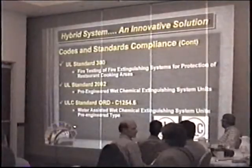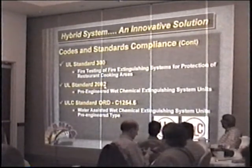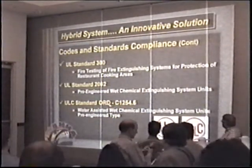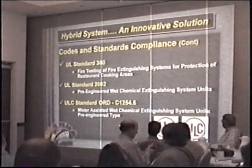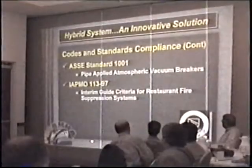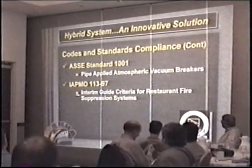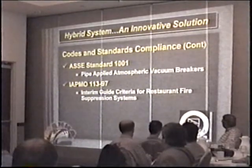So just the code and standards again. UL 300 standard, of course. UL standard 2092 for pre-engineered chemical system units. And then UL standard ORD 1254.6 for water-assisted wet chemical extinguishing systems. Pre-engineered type. Meets the codes and standards for the ASSE standard 1001, the IAPMO 1397.